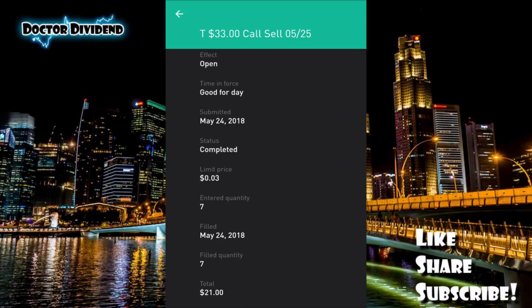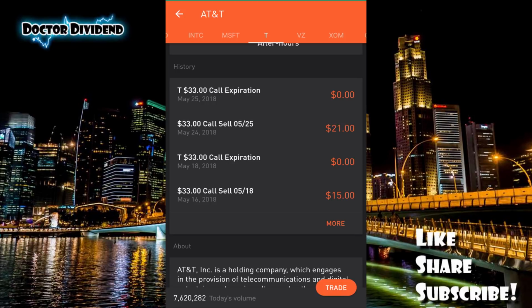Again, each contract is 100 shares. So I essentially got $3 per contract, 7 contracts, for a total payment of $21. Again, I just put that in yesterday, essentially replicating a limit sell order in the portfolio. But instead of simply putting in a limit sell, I did it as a call sell option and got a $21 credit to the account.